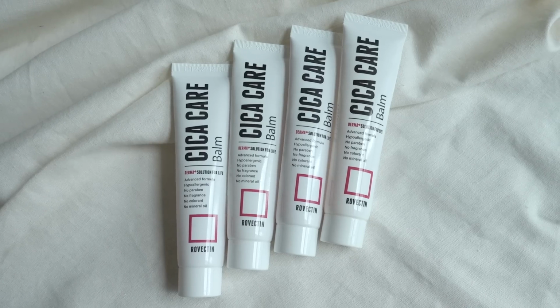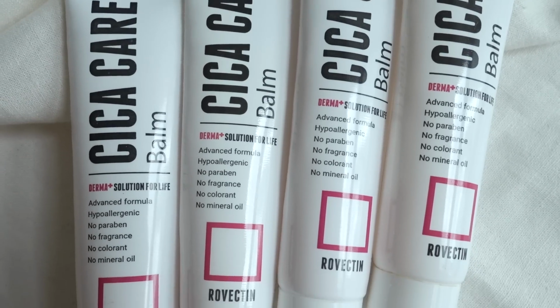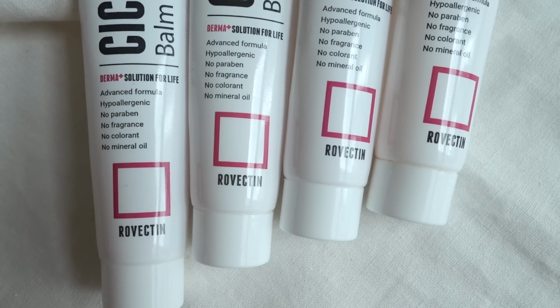All right, guys, so next one I have used a lot of. This is the ROVECTIN Cica Care Balm, and number one reason why I used it is because I've tried so many different Cica products out there in the market, but I feel like for me personally, I've seen the fastest, most rapid results with this one. For calming and soothing your irritated or sensitized skin, this is the bomb.